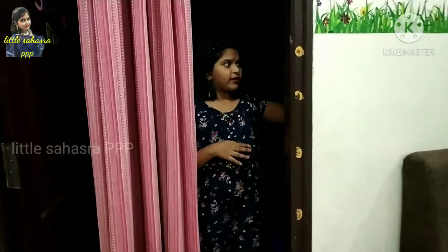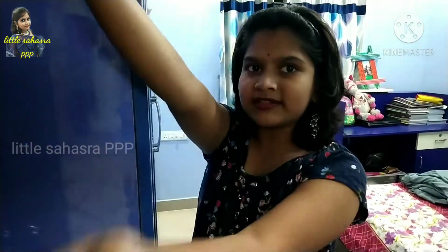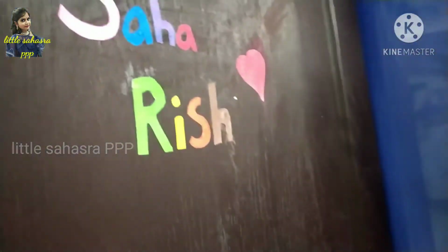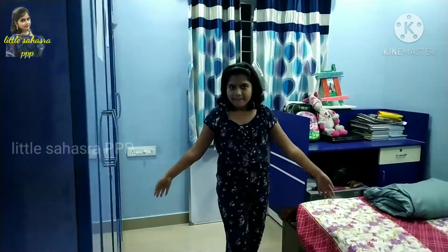So guys, here we have my bedroom. So this is not basically my bedroom, it's me and my brother's bedroom, which makes it the kids' bedroom. So here on the door I have some decorations I made, to say my name and my brother's name. Yeah. So and this is my full room, the kids' room.